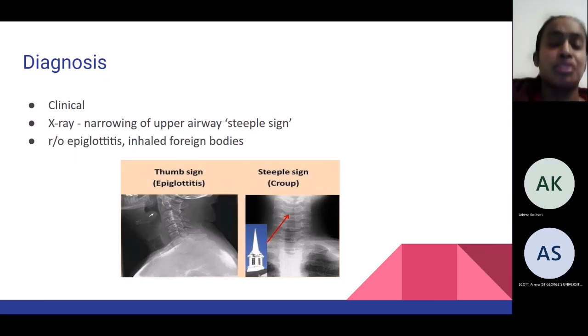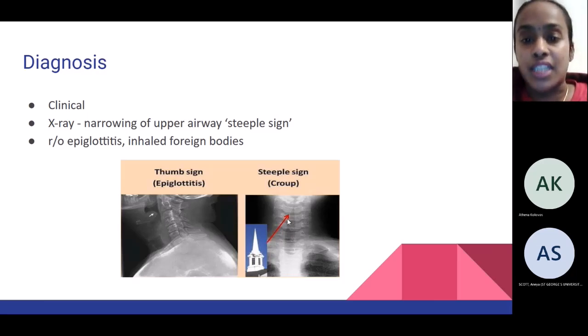How do we diagnose croup? Usually it is a clinical diagnosis, but if you are not too sure and you are considering differentials and you're doing a chest x-ray, the characteristic finding in croup is this steeple sign. Can you see it? Yep. The narrowing of the upper airway. That is a characteristic finding of croup.